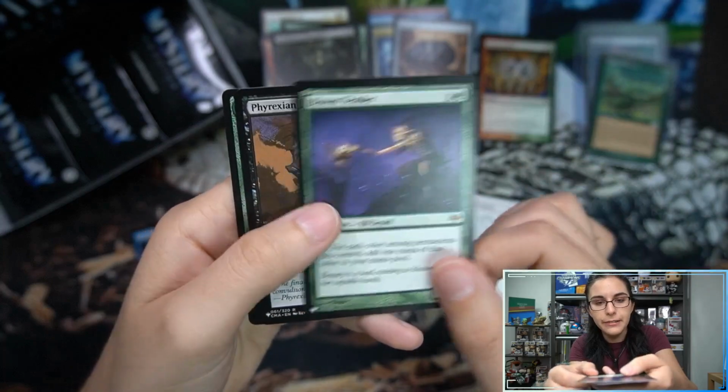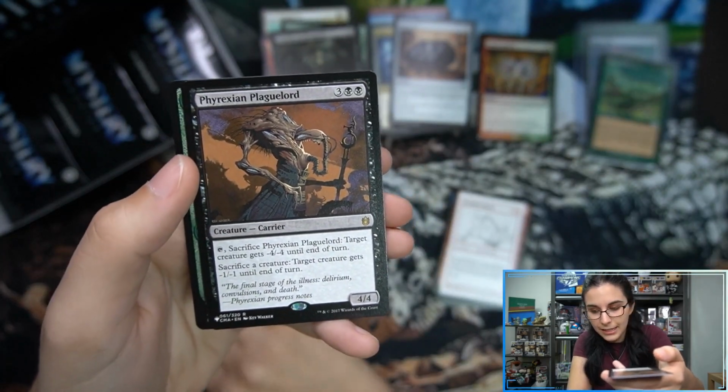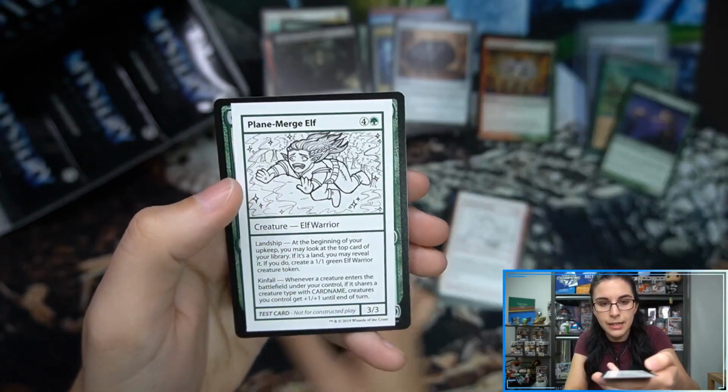But hey, Bloom Tender, that's a nice rare. I think this was the pattern we saw this weekend.